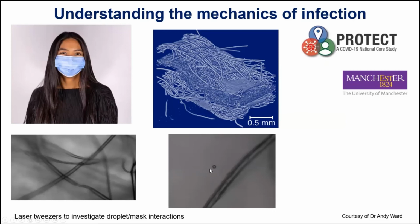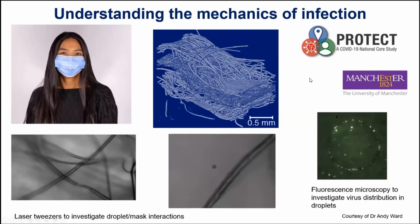So we're actually looking at using these laser tweezers to investigate how droplets interact with these masks, how we can improve masks to make it more difficult for the droplets to get through. And we can use fluorescence microscopy techniques to look at how viruses are actually distributed within these sorts of droplets. This is work which has only just really got underway here.